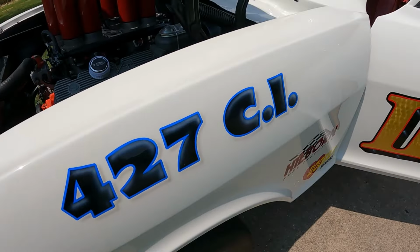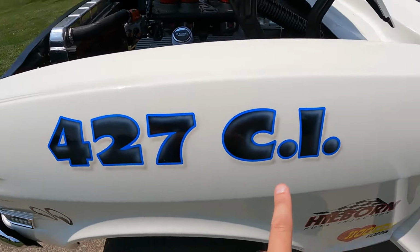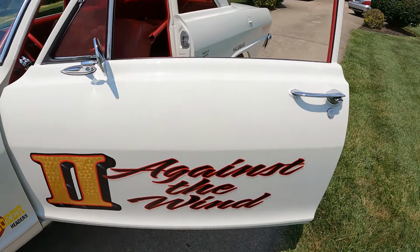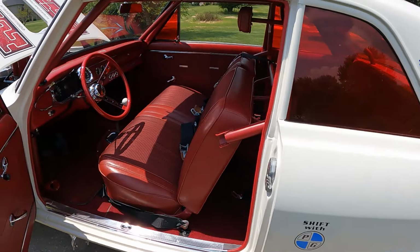Looks just white, has a little bit of a color, but all the graphics down the side are all cleared over. So you don't feel anything down the side. It is all cleared. So it's all painted on.